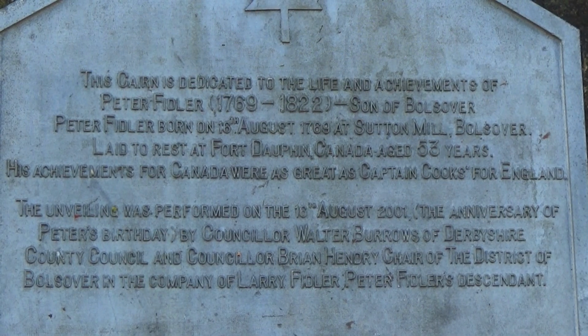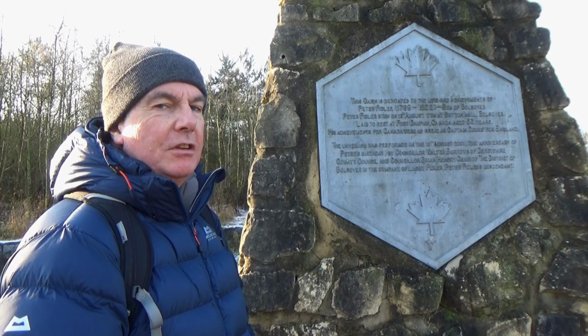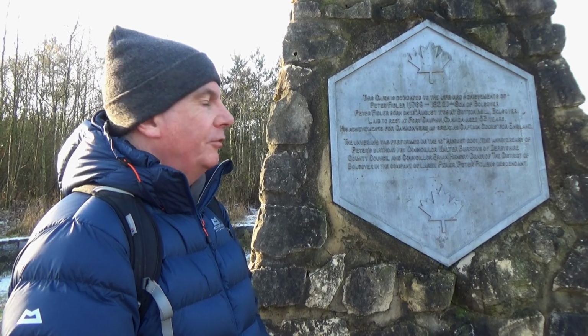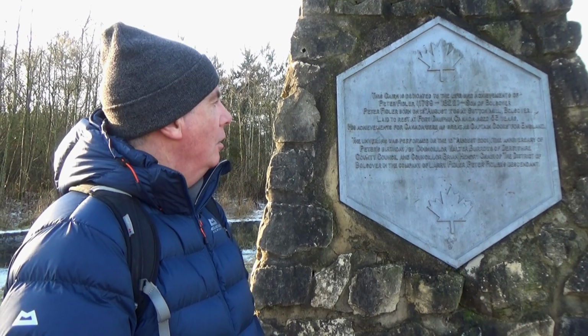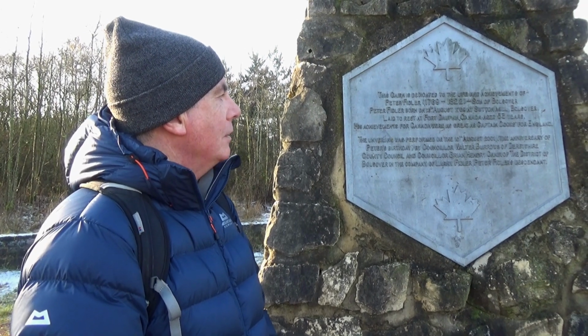This cairn is dedicated to the life and achievements of Peter Fidler, 1769 to 1822, son of Bolsover. Peter Fidler, born on the 16th of August 1769 at Sutton Mill, Bolsover. Laid to rest at Fort Dauphin, Canada, aged 53 years. His achievements for Canada were as great as Captain Cook's for England.